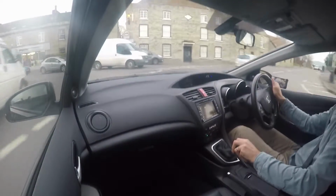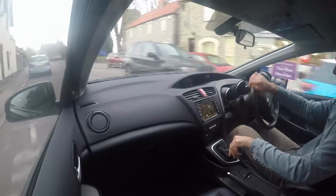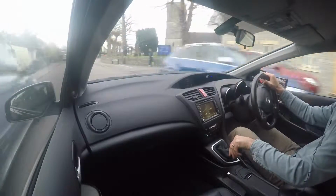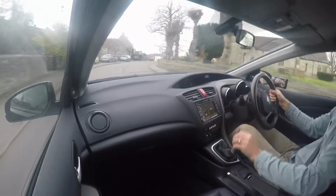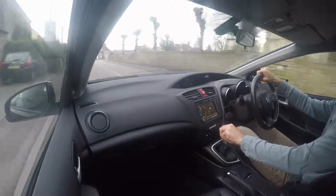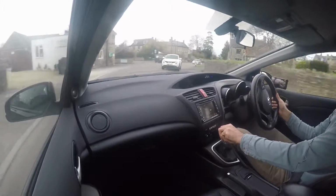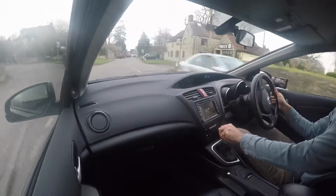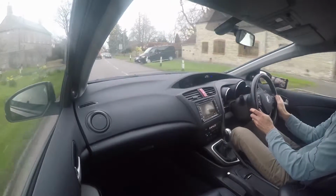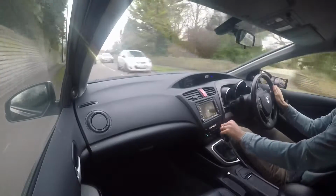Onto the switch gear of the car. Every switch I've pressed works absolutely perfectly. You can see the sat nav's working absolutely fine. As in the previous video, you'll see that the rear camera works absolutely perfectly as well. There's nothing that I can find on the car in terms of any switch I press which doesn't work exactly as it should.